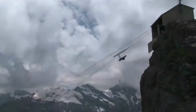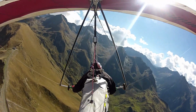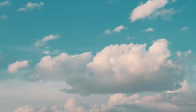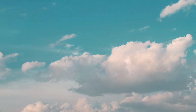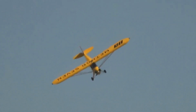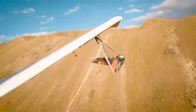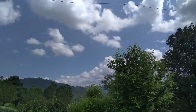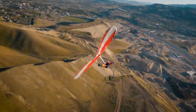One of the most remarkable aspects of hang gliding is the freedom it offers. Unlike traditional aircraft, there's no noisy engine or complex controls to contend with. Instead, it's just you, the glider, and the open sky. As you gain experience, you'll learn to read the wind, adjust your body position, and make graceful turns through the air. But hang gliding isn't without its challenges. Pilots must be vigilant about weather conditions, wind patterns, and turbulence. Safety is paramount, and rigorous training is essential to master the skills required for a safe and enjoyable flight.